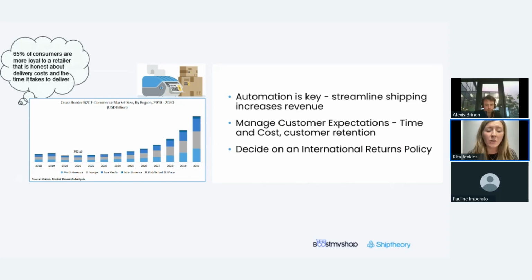So managing those expectations and giving realistic timeframes and costs for the service you're offering is going to help you retain customers. It's going to build your brand loyalty, and it's going to allow you to continue growing in those areas that you've expanded to across the globe.